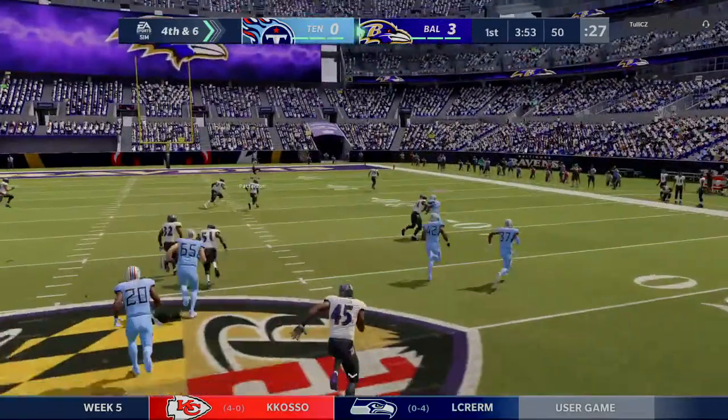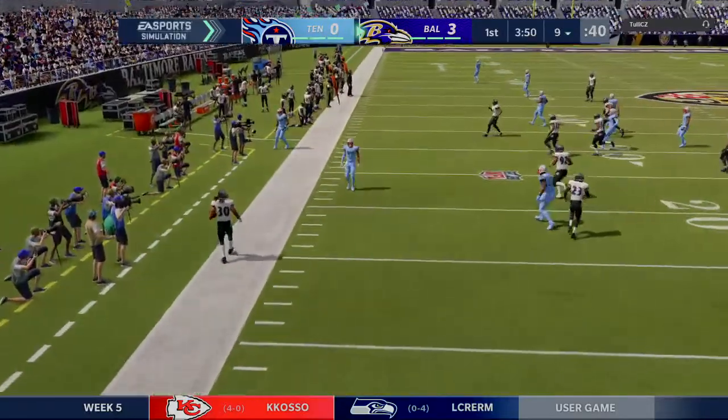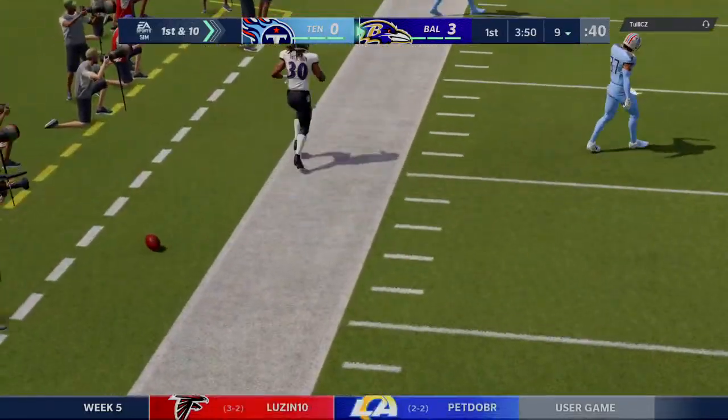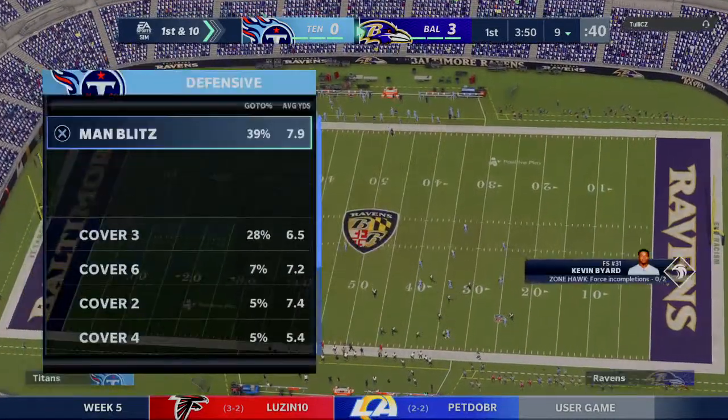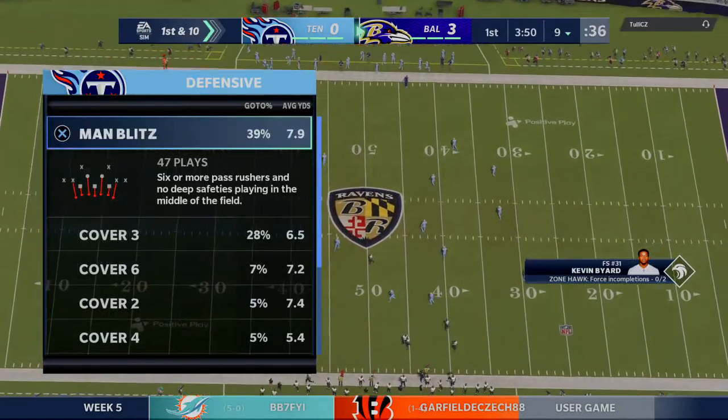And just a single punt for him in the loss last week as he sends this one away. And it's taken in at the 9. So a change of possession here on the punt. And the Ravens will get it. 1st and 10 from deep in their own territory.